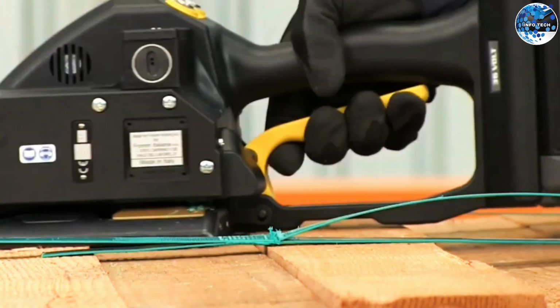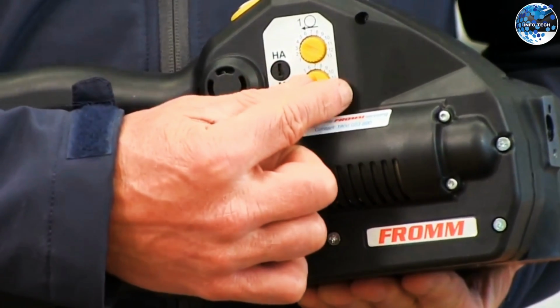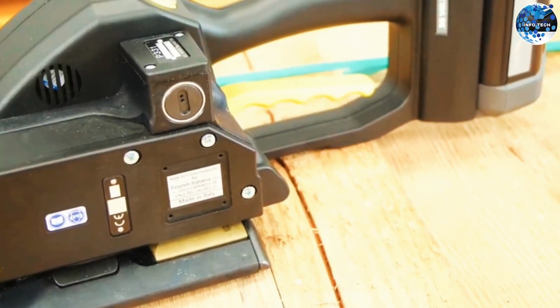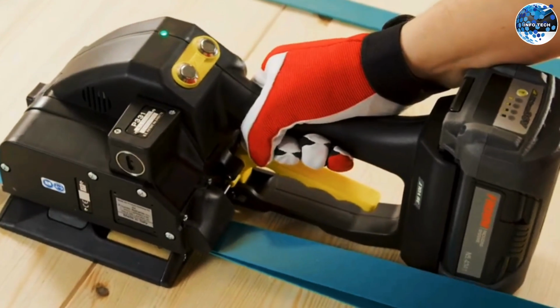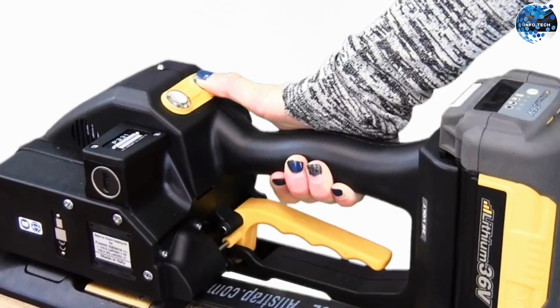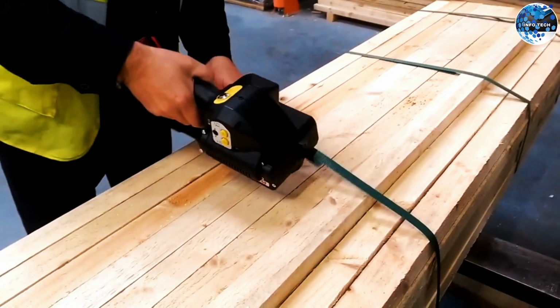While the self-adjusting version comes at a price of $4,000, it proves to be a worthwhile investment for commercial packaging operations. With its impressive features and performance, the From P331 Plastic Strapping Tool is a valuable tool for professionals seeking secure and efficient packaging solutions.